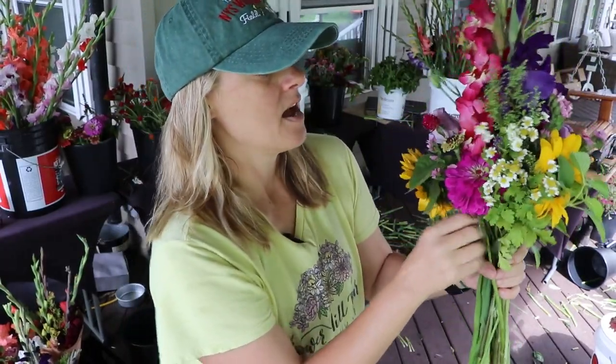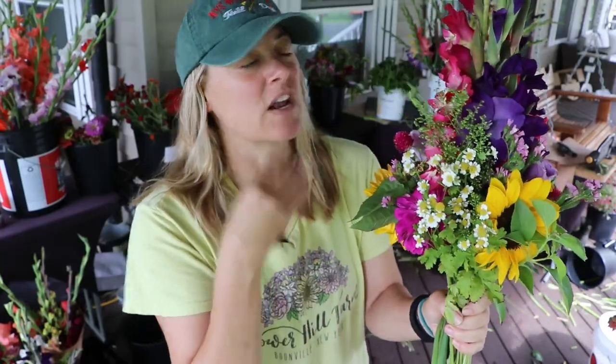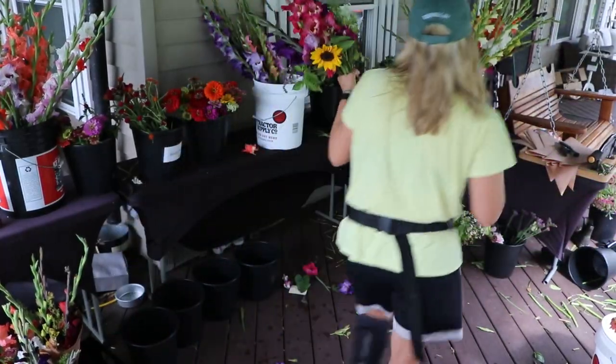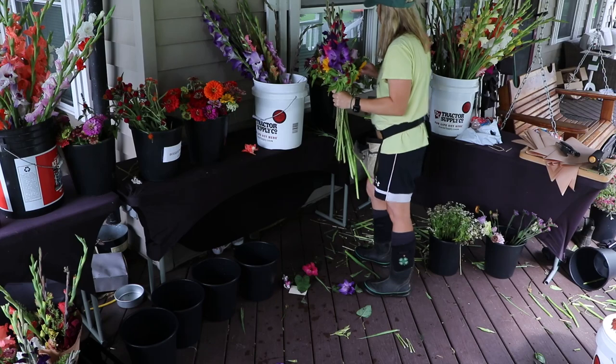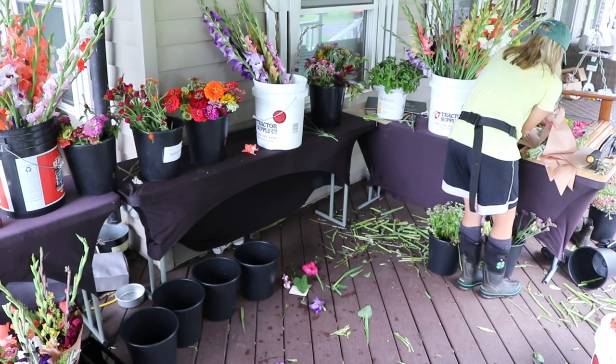Yes. I love hiding tiny things in the bouquet that they don't notice right away. And as they're sitting there with it on their table, eating dinner or whatever, what have you, they'll be like, oh, I didn't see that flower yesterday. So little surprises on every corner. One more. Oh, I can't even.